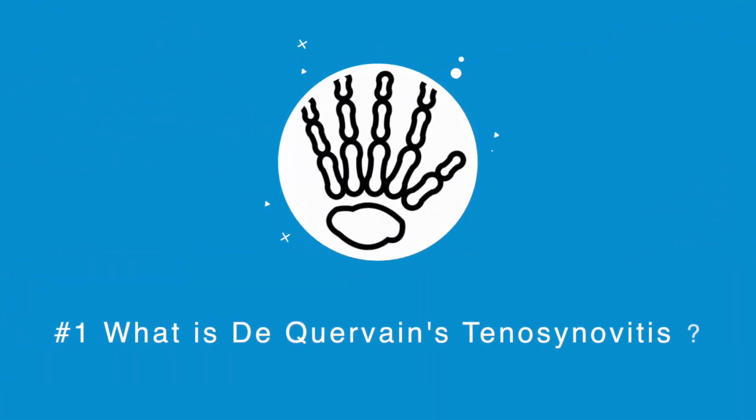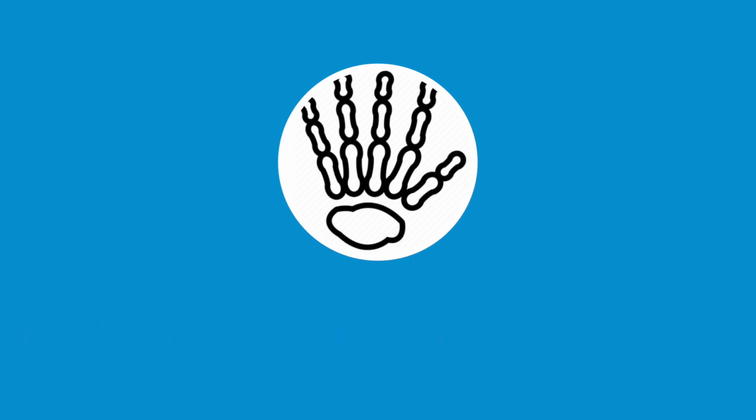Okay, so on to question 1, what is De-Quervain's Tenosynovitis? Well, the condition is named after a Swiss surgeon who first described it in 1895. That's the De-Quervain's bit. The Tenosynovitis bit, like many medical terms, is derived from the ancient Greek and means inflammation of a tendon sheath. The tendons involved in De-Quervain's are located on the thumb side of the wrist, just here.